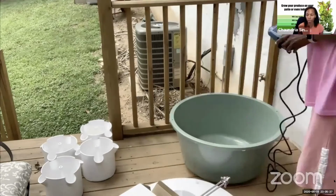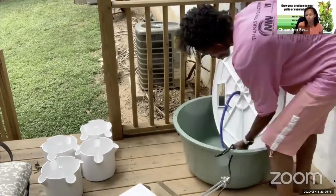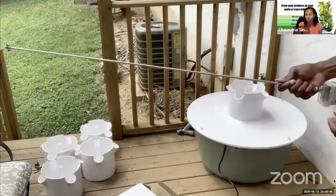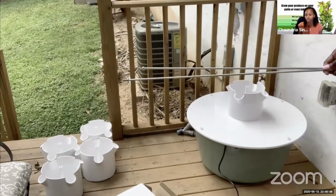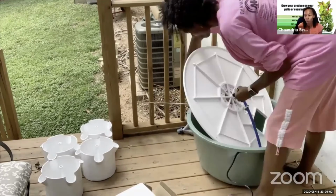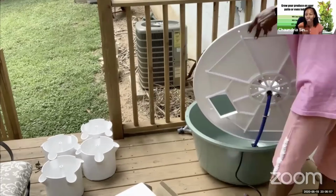So you see I put the base, it comes as just a base. I put the pump in there, connected the hose to the pump into the bottom of the tower garden. Got the little pieces there. Connected them. I did not read the directions. I watched a YouTube video. I don't like to read directions.